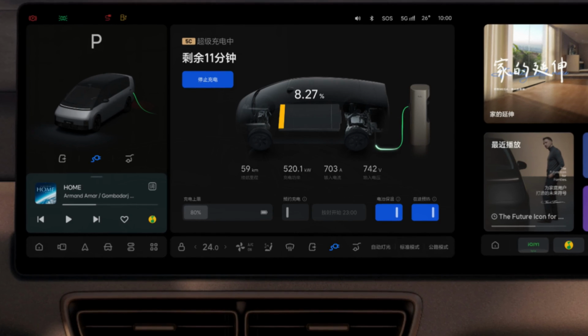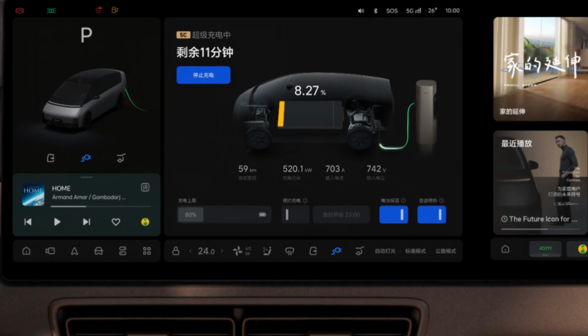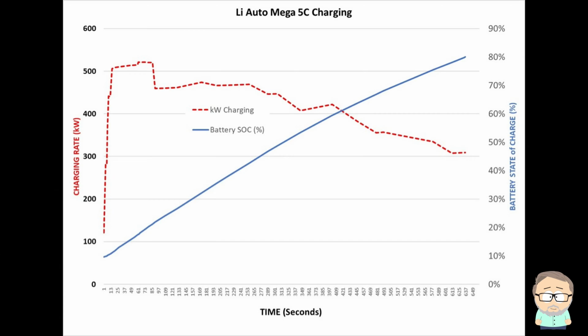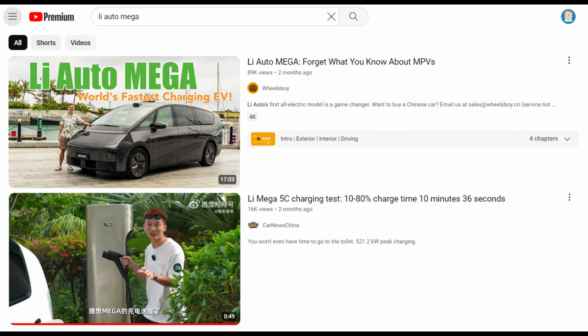I like to preach that how fast an EV charges is as important as how far it can go, its range. In this regard, the Li Auto Mega is a world champion. Videos have been put online showing this thing charging at over 500 kilowatts, claiming a 10 to 80% battery charge in 10 minutes. By the way, I'll put links to some great videos for all these MPVs in the notes.